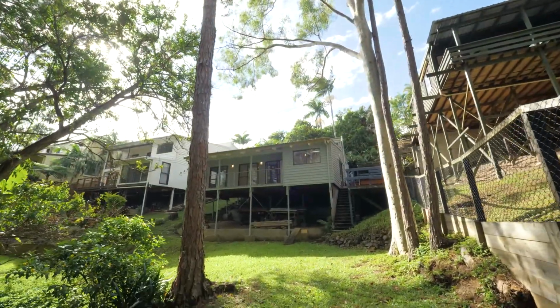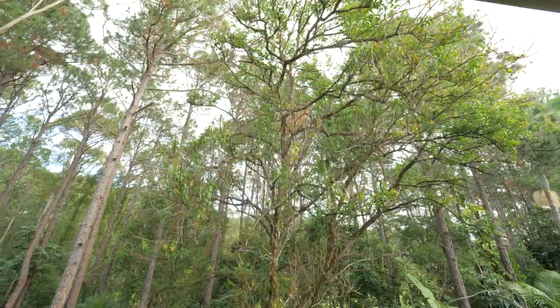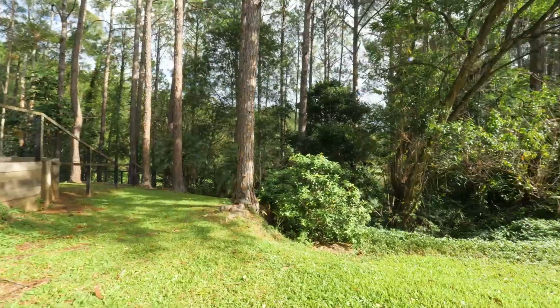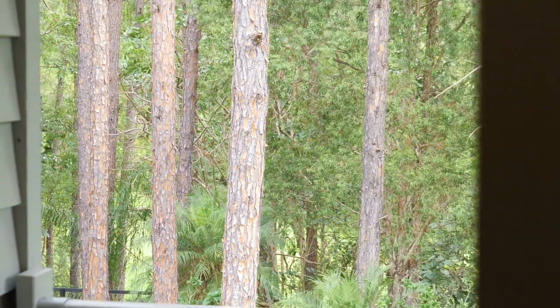Deck area is my favourite. The outlook offers such a peaceful, pleasant and private feel, surrounded by trees, wildlife and serenity that's something that's hard to come across often.